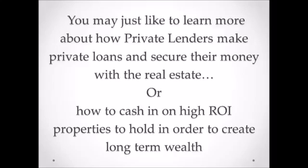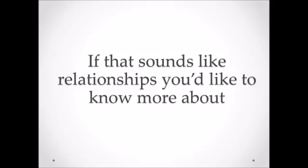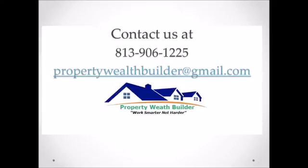You may just like to learn more about how private lenders make private loans and secure their money with real estate, or how to cash in on high returns on investment properties to hold in order to create long-term wealth. If those sound like any type of relationships you'd like to know more about, feel free to contact us at the number or the email on the screen. We'll be more than happy to get you in touch with investors in the area that are looking for those relationships, and I hope you enjoyed the presentation.